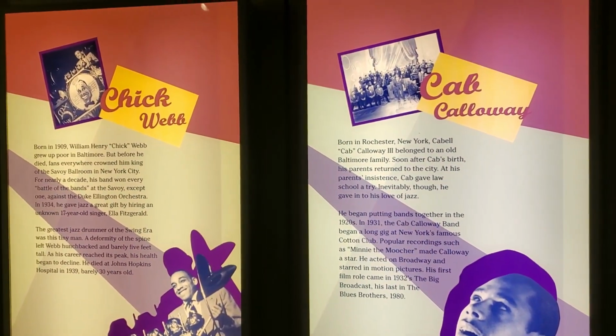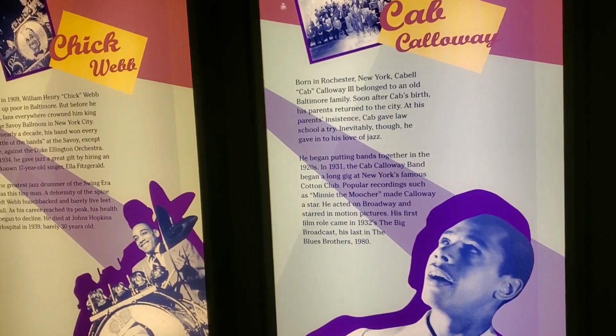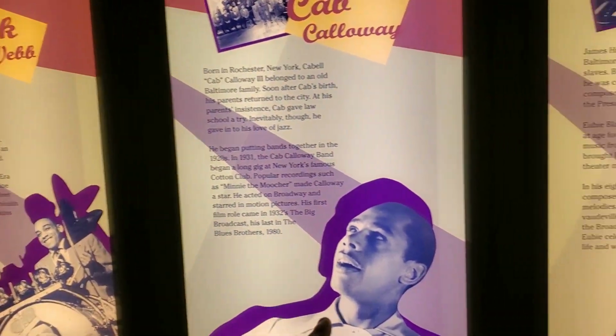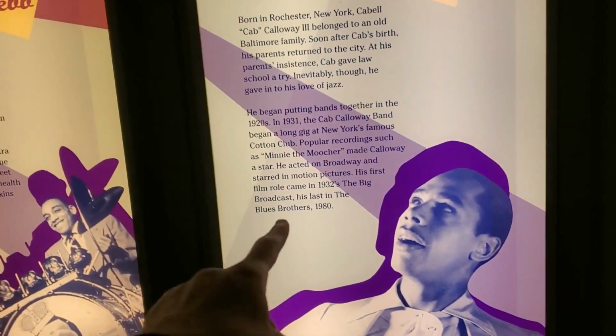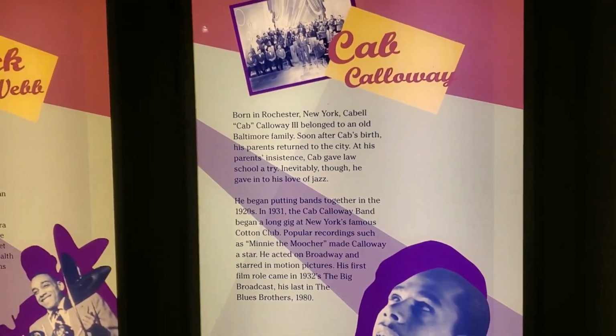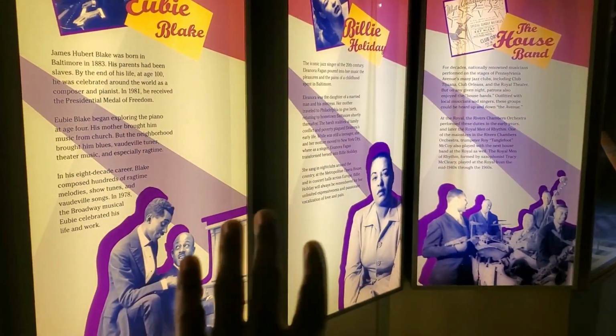Oh, well, actually, I lied. I didn't even realize Cab Calloway was right here, and he's not from Baltimore. Now, all of them were, okay? But Cab Calloway isn't from Baltimore. I just realized that when I looked at his name. So maybe these are just black artists, but they are definitely from Baltimore, okay? Just want that to be known.